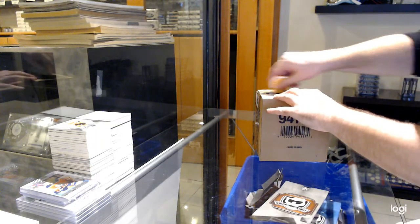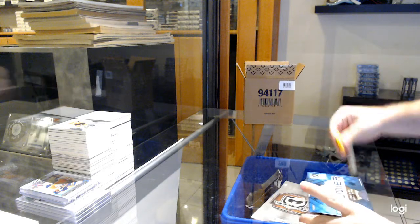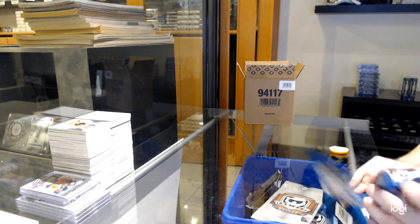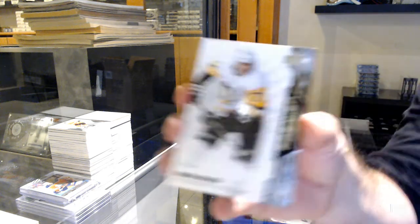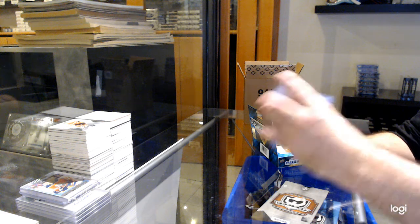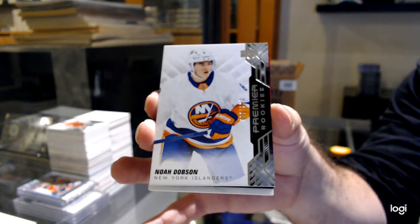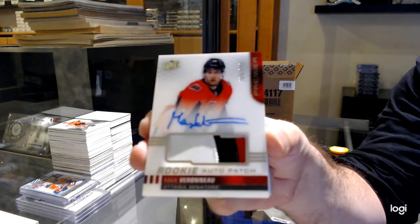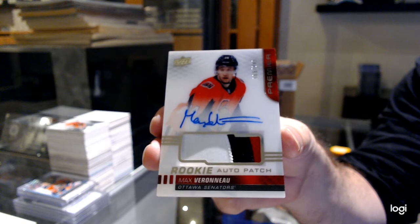Starting off CNC break number 12,791, we've got the five box premier break. Start out for the Penguins, Evgeny Malkin, $2.99. For the Islanders, Noah Dobson, $2.99. For the Sens, $2.49, Max Verano. Ottawa Senators, rookie auto patch, Max Verano.